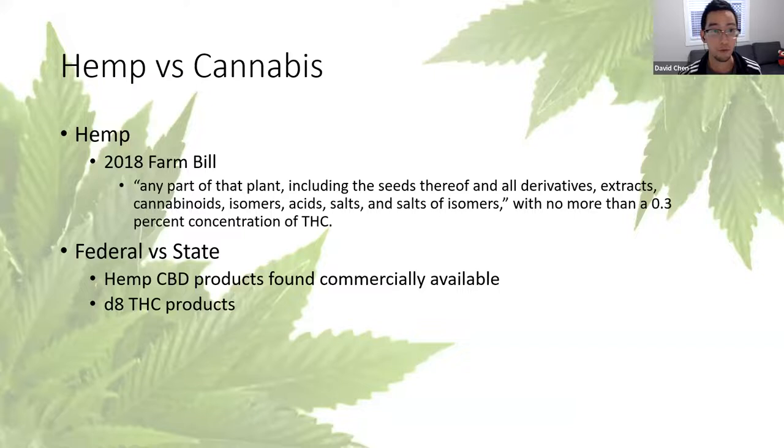And so what does that mean? Why can you sell hemp CBD versus non-hemp CBD? Well, hemp CBD has no THC in it. So the idea is it is no longer cannabis, and so it no longer falls under the umbrella of the category one drug that is THC cannabis.